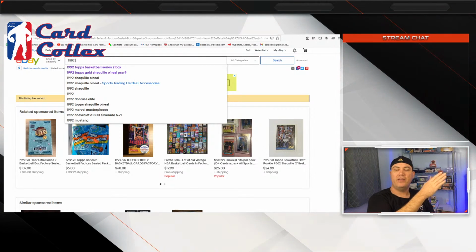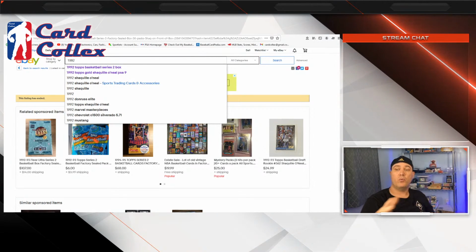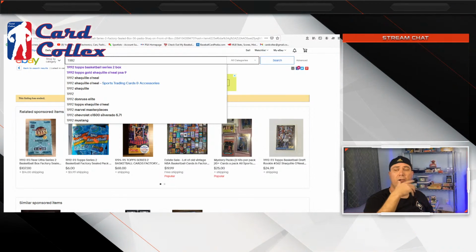All right? And then these are the parallels. These are the odds of getting a parallel. This is how much the parallels are worth, whether raw or graded, I don't know how I'll do that. So that gives you a price.